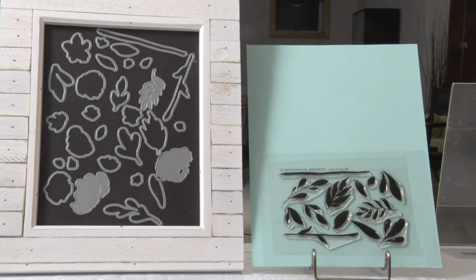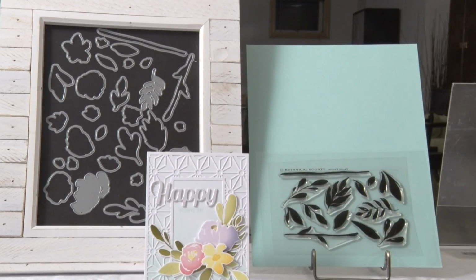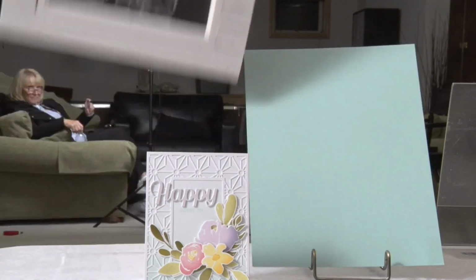Let's see a project. So this is a project that I did with this set and my Bold Borders Flare die that is also coming out this month. We're going to be showing that next. Do you want to swap out the die boards just so they can see it? Here we go.